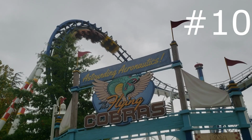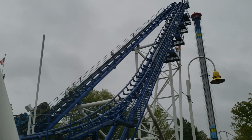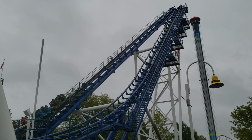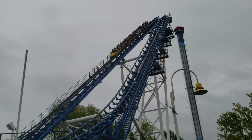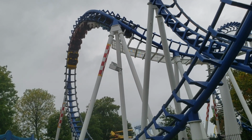Number 10, the Flying Cobras. This boomerang coaster barely makes the top 10 for me. This is the only coaster on my top 10 where I never really have a desire to ride it, but if someone I'm with wants to experience the Twin Cobras, I'm okay joining in on that.